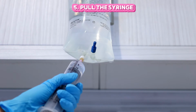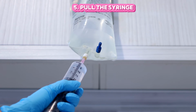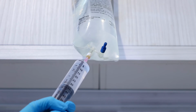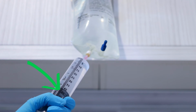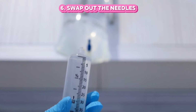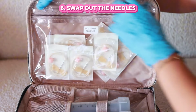And I'm going to pull on the syringe and fill it up with the fluids. I tend to need some force at first, but as I keep pulling, it gets much smoother. And I'm just filling it up a little past the 40 milliliters because I'm going to use that extra fluid to test the temperature.